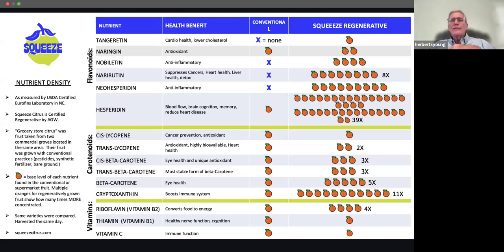But the unbelievable one was flavonoids. 4 of the flavonoids were completely missing. They were absent in the commercially grown conventional fruit, but averaged together across all of them, they were 16 times higher in my regenerative fruit. This is the average between both Page Mandarin and the pink frost grapefruit. So it was a lot of data.